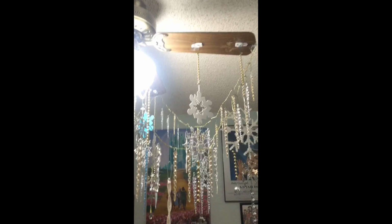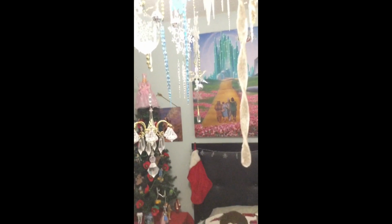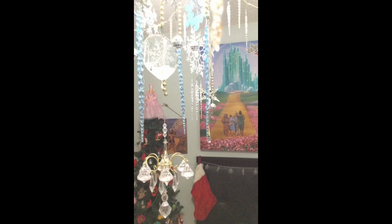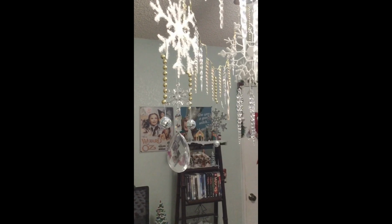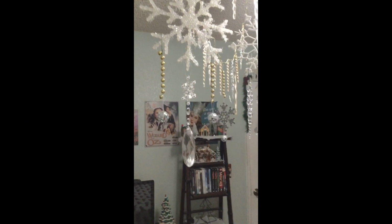And then on the horizontal fan blade, I put a white snowflake. That's felt, and a snowflake that's white, and dangling from them, on the inner, I put another white snowflake on each of them, and I put these beautiful icicles dangling from them. And then on the center snowflakes here, I put these beautiful crystals, with some more of that gold garland, with more of those disco ball ornaments.